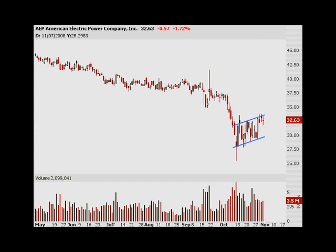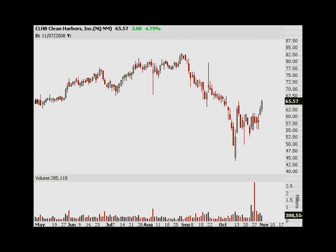Let's look at a few other patterns. Clean Harbors, CLHB. Take a look at this monster triangle.